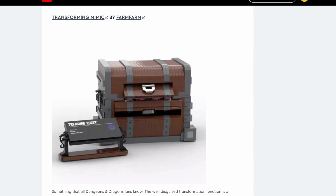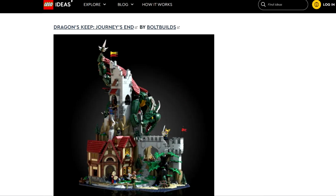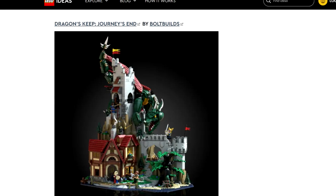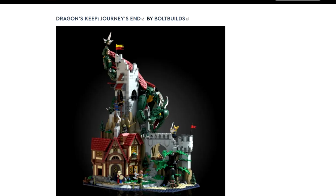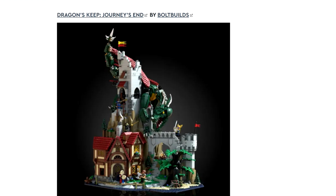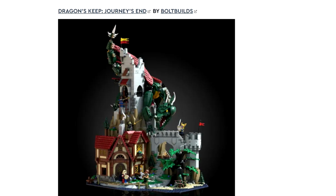Then a final set is the Dragon's Keep, Journey's End. This might be the best of the bunch. I absolutely love the design of the tower here, which is paired with a lovely house at the front. And then we have a separate whole kind of bridge area. This tells an entire story. There's a seaside. Oh man, the only thing is that this would be like, what, $400?